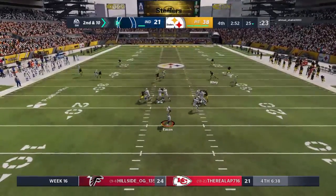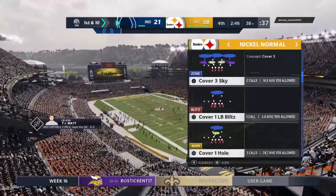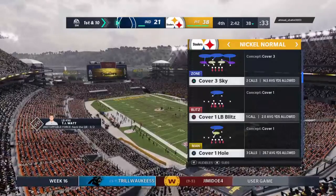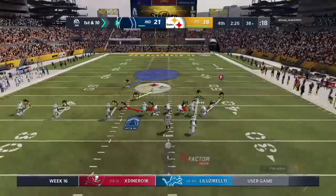Throwing again on 2nd and 10. Eason again looking for Pittman. A better result here. And he's taken down but able to slip across the 35. Rookie to rookie on the hook up there, and it's a first down. So signs of life in what's been a dormant offense in this second half.